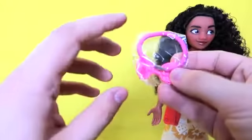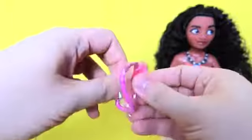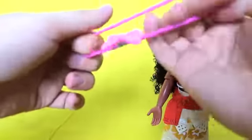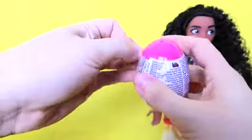It also came with this really nice hair tie. I'm gonna put this in my hair right now, for real. It has a really pretty pink bow on it. Oh my goodness. Yes, it's elastic-y. So nice, so fun. Oh my goodness, I'm obsessed. This is so fun. Let's open up the next egg.